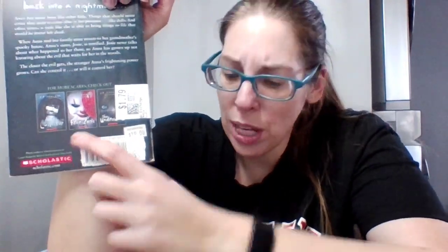And then I was looking on the back, and I'm like, oh, for more scares, check out. So there's The Collector. That's the one I got. Then there's The Fear Zone, which guess what? They had it there. So I got The Fear Zone. Then the next one is, I think, The Undrowned, but I didn't see that one there. So now I can keep my eye open. But I got this, and I got Fear Zone. Same author. So I thought those would be fun.